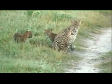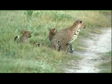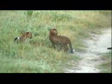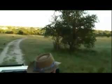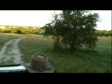Impala all making a beeline for the denser bush. She's seeing them now and she's going after them. Little one, stay where you are. Didn't your mother tell you to stay? Seb, I'm going to roll forward. There's a dagga boy as well. Can't go forward in there.